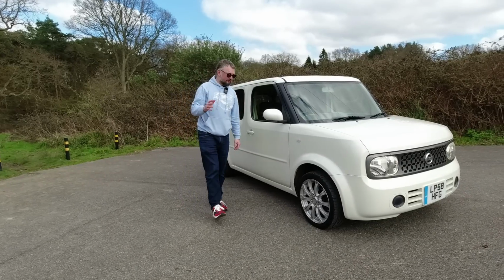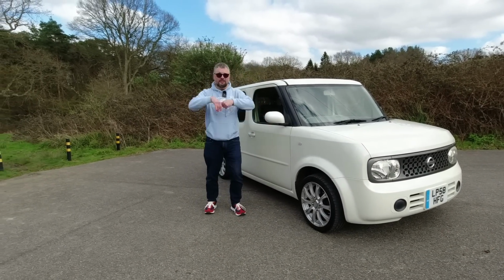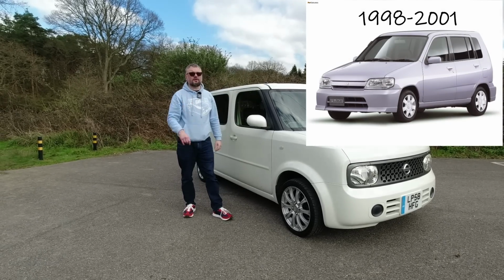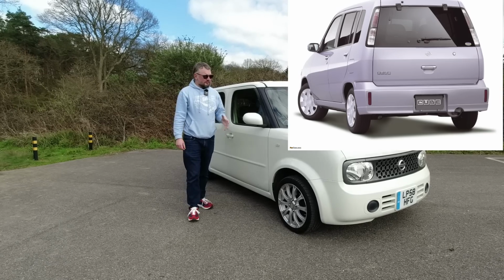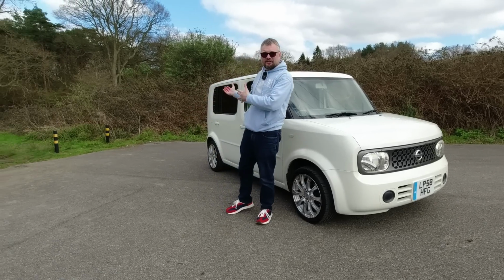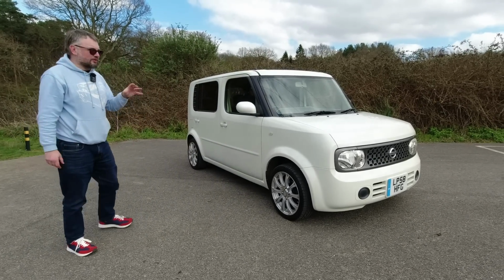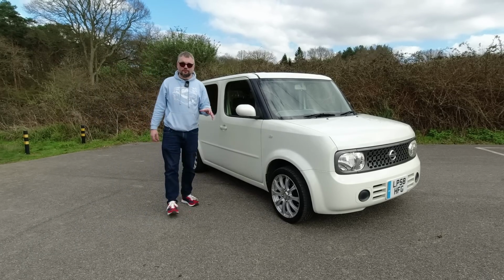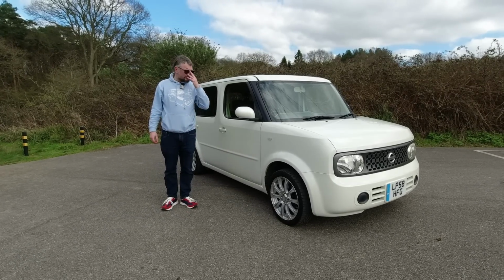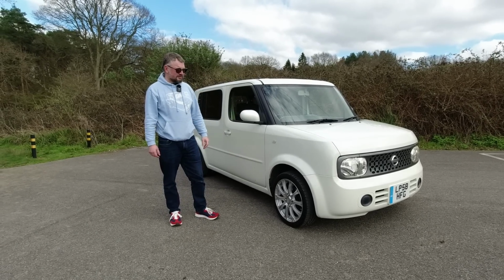Now, something a lot of people don't realise is this is actually a second generation Cube. There was a first generation, as can be seen here, which has rather plain styling. There are very, very few of those in the UK. But this second generation, with its sort of cute front, the asymmetric rear door, and just generally the cutie styling, became very popular here as a Japanese export. They were never sold here originally in this form, so like so many, this one is an import. This one dates from 2008.